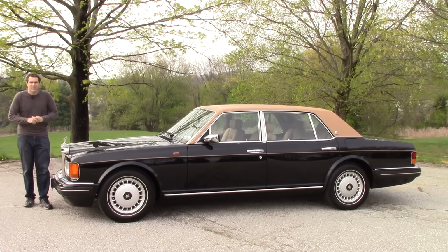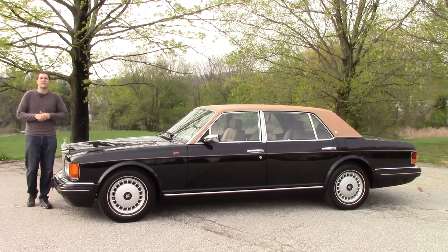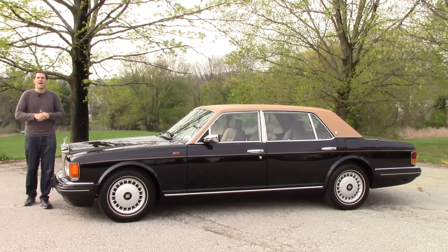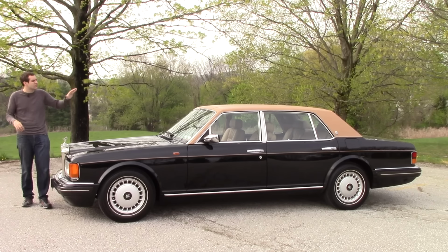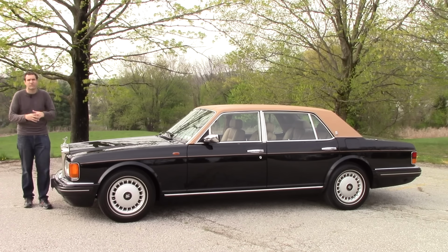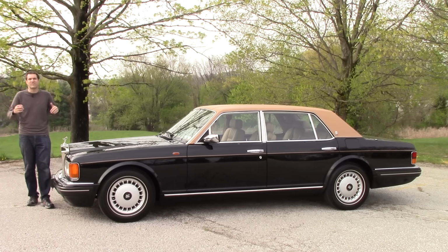Now, the interesting thing about this engine is Rolls-Royce never published a horsepower figure for it. Instead, in all of their marketing materials, it merely said sufficient. The general feeling is that the engine made around 300 horsepower, maybe a little bit more. Maybe more interesting is the fact that the transmission was just a General Motors 4-speed automatic used in various other GM vehicles, not some crazy, bespoke, expensive Rolls-Royce transmission. With that in mind, it's time to take it out on the road.